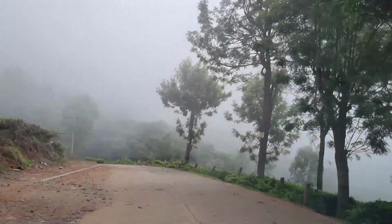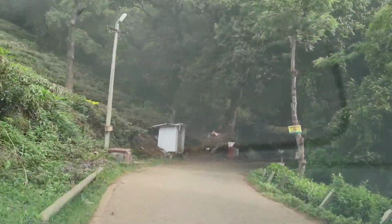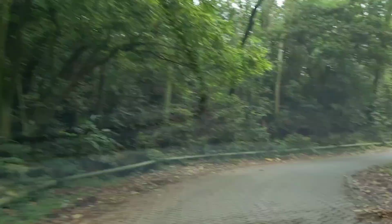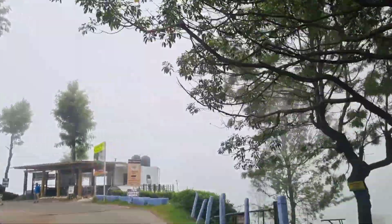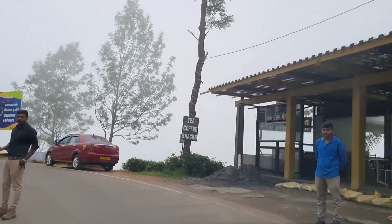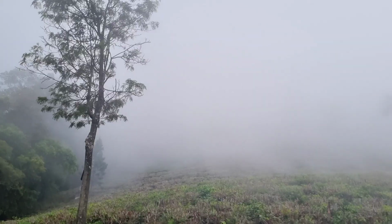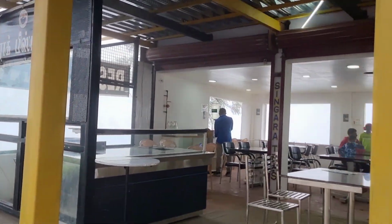This Singara tea estate is a really amazing experience. It is around 2,500 acres in area, and if you come early in the morning, the clouds will come to you. The mist and clouds, the full road was cloudy. Really amazing experience over here.